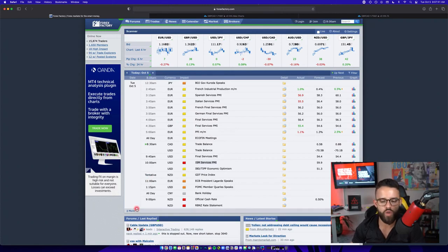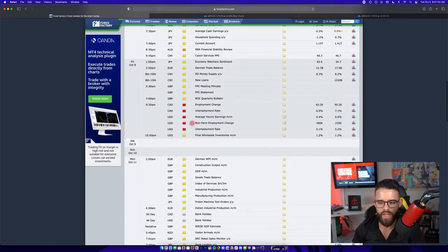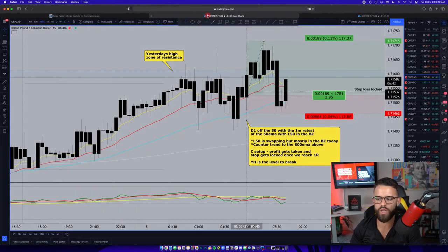Now, if we zoom out and look at the rest of the week, you can scroll down and see Friday. That's where we have that non-farm employment change news. These news events here at 8:30 on Friday for CAD and for the US dollar, this is what we often see the market lying in wait for. It's anticipating what's going to happen going into Friday. So the fact that I was able to snag a quick little win this morning is really great, considering this week is sometimes choppy, sometimes tougher to trade. It's always the first week of the month that's the toughest week to trade for us.